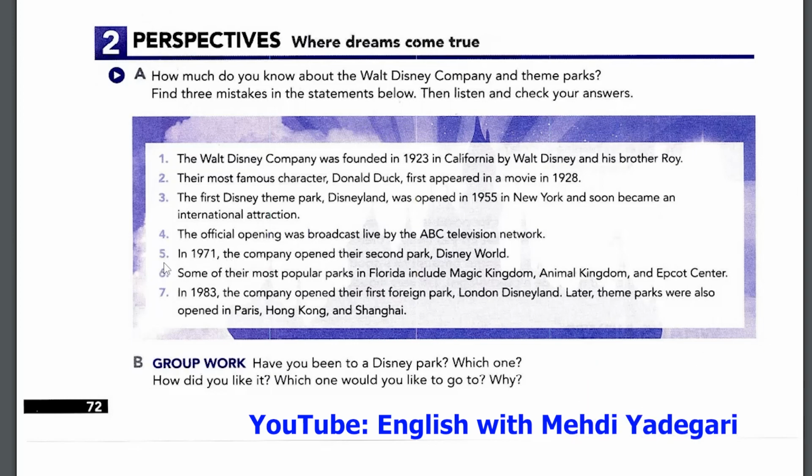Number 5. In 1971, the company opened their second park, Disney World. سال 1971 شرکت دومین پارکشون رو که به نام دیزنی ورلد بود رو افتتاح کرد. Some of their most popular parks in Florida include Magic Kingdom, Animal Kingdom, and Epcot Center. Include means شامل شدن.